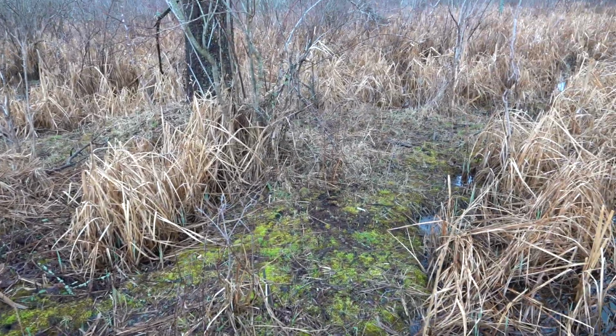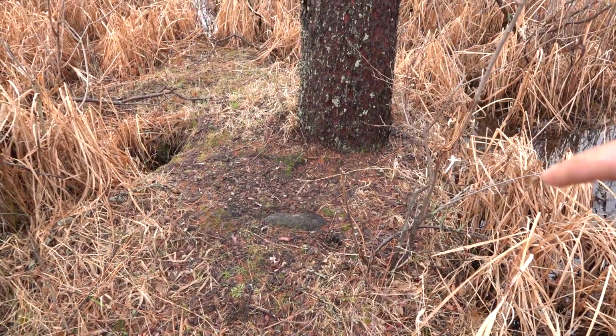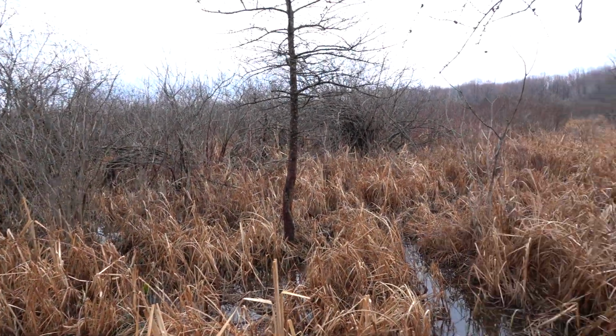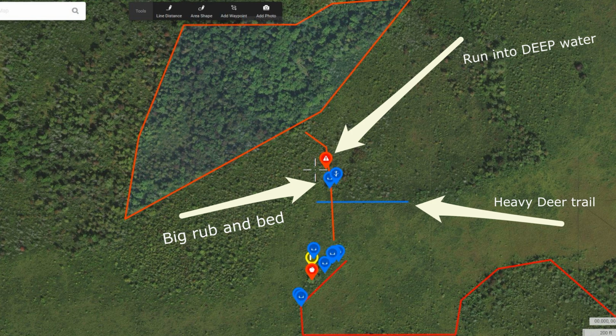Poop in there, little bedding hump, big rub. This is nice. This is real nice. Probably beds here. Little rub. Gets out of his bed, rubs on the big tree. Yes, now we're talking. Just gotta keep going, man. Keep going until you find something good. Now we're on to something here.